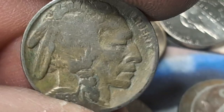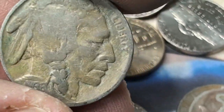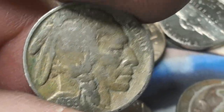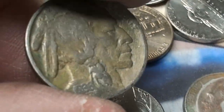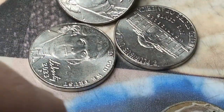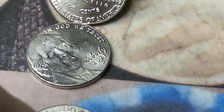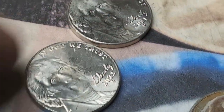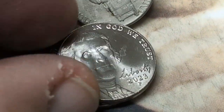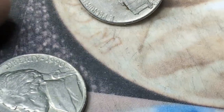I put Indian head in a short or something that I made a few days ago. And somebody said, they're called buffalo. It's like, well, they're called both, aren't they? I've heard people call them Indian head all my life. It depends on what side of the coin you're looking at. But anyway. And it's the Gulf of America.